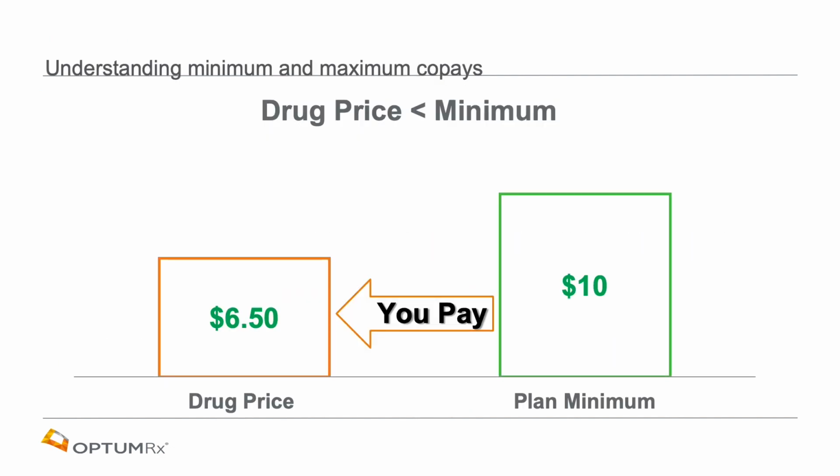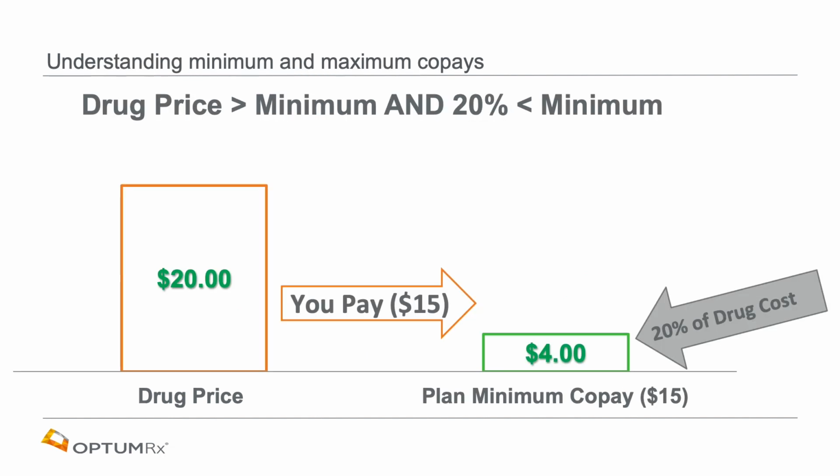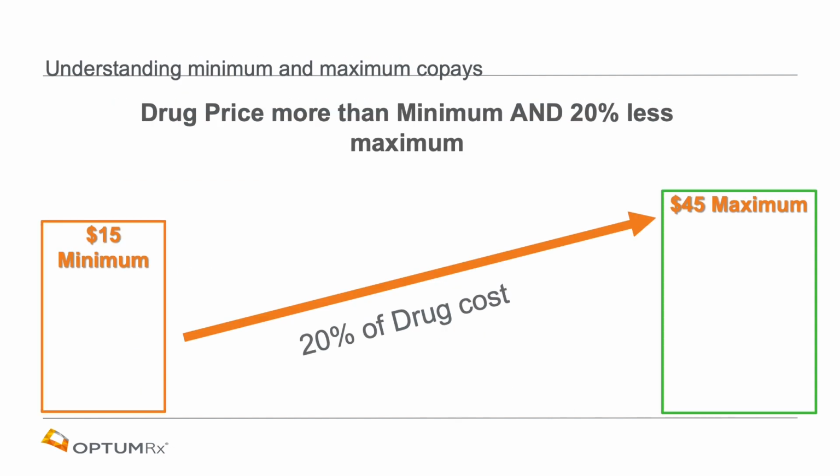Let's take a moment to discuss copay minimums and maximums. Here's how it works until you reach the annual coinsurance maximum. If the cost of the drug is less than the per drug minimum, you will pay the full cost of the drug. If the drug cost is more than the per drug minimum, but 20% is less than the minimum, you pay the per drug minimum and your retirement system pays the rest. If the drug price is above the minimum, you will pay 20% of the drug cost up to the plan max copay. Please note, non-preferred drugs do not carry a copay maximum.